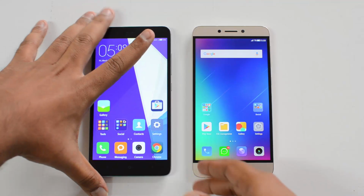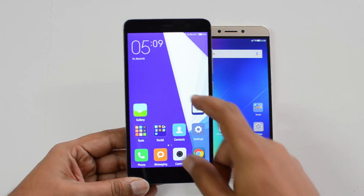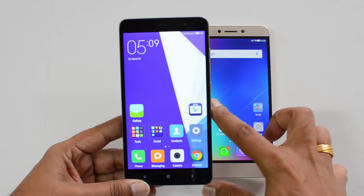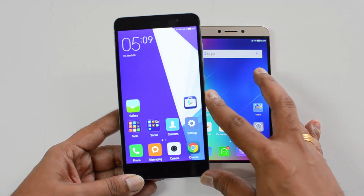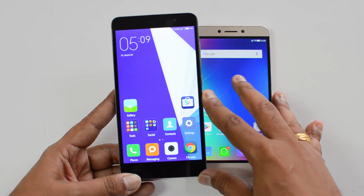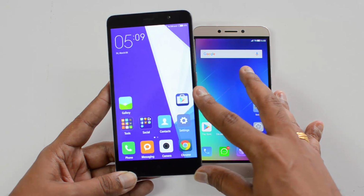So the Xiaomi Redmi Note 3 comes with a 5.5-inch Full HD display. It's powered by the Snapdragon 650 hexa-core chipset with 3GB RAM and 32GB internal storage. It has Android 5.1.1 Lollipop with custom MIUI 7, a 4000 mAh battery, a 16 megapixel rear camera and a 5 megapixel front-facing camera. So that is the spec aspect of the Redmi Note 3.